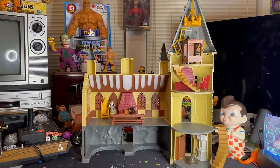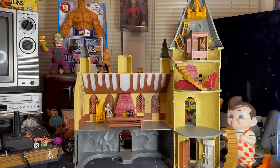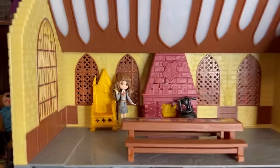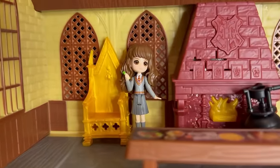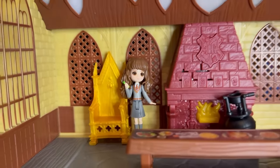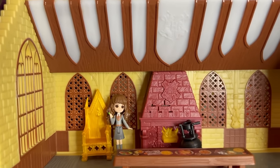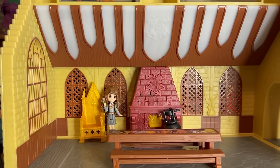All right, so initially I wasn't going to get this thing, but the more I started looking at it, the more I started digging it. So it is the Harry Potter castle. It did come with this one little figure. I've never watched a full Harry Potter movie, guys. I have never seen one from start to finish. I've seen bits and pieces of them.